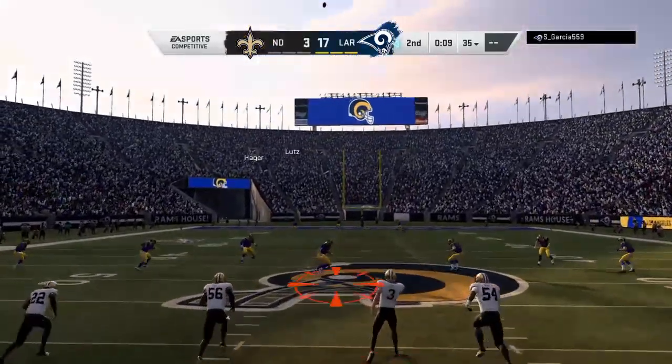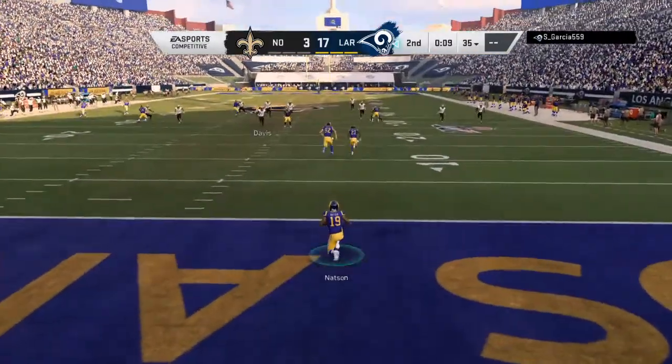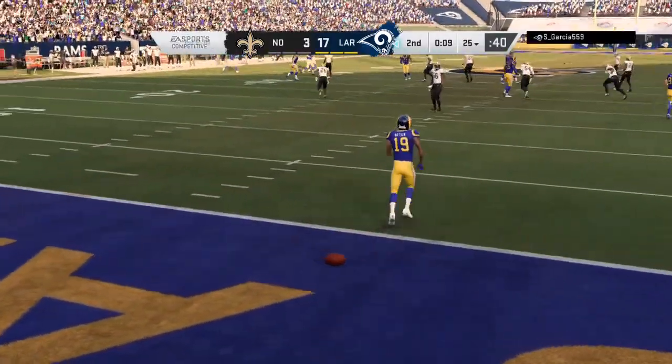Anything helps when you're trying to chip away at a lead, but they do know that they're going to need a little bit better effort in the second half. This fielded a few yards into the end zone.